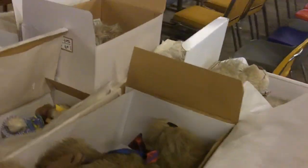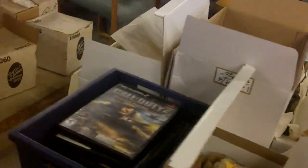And some teddy bears here. There's a bunch of PS2 games. Luncheon sets and stuff like that. So yeah, I guess that's about it.